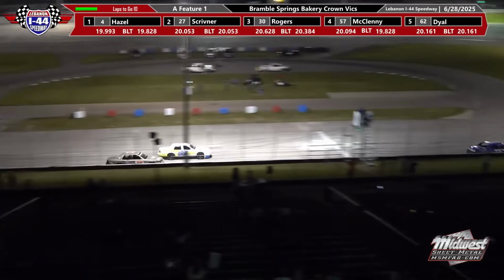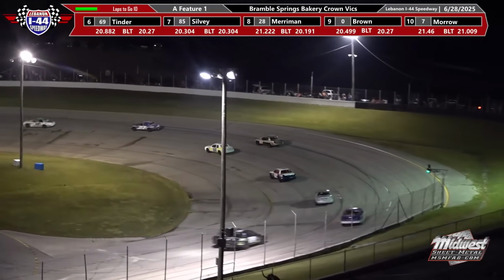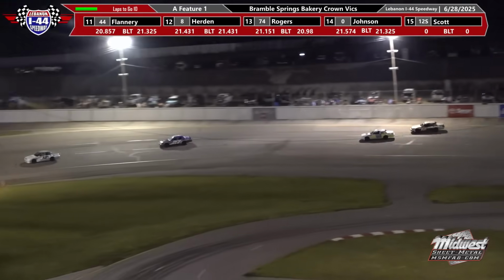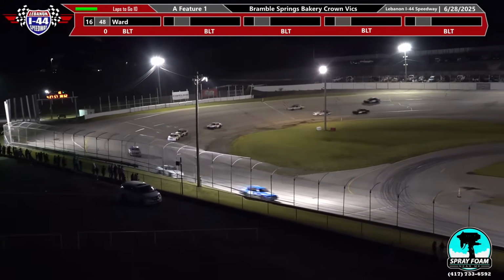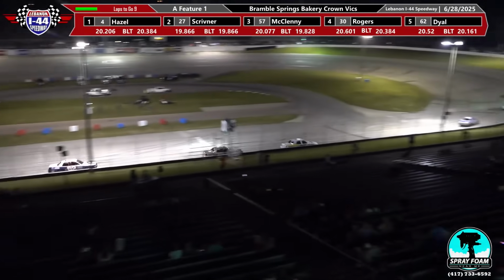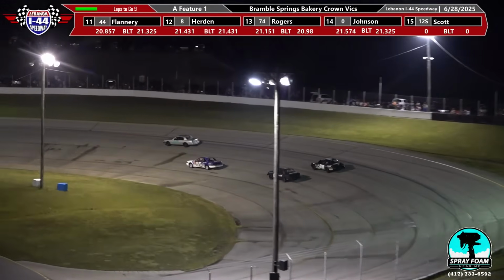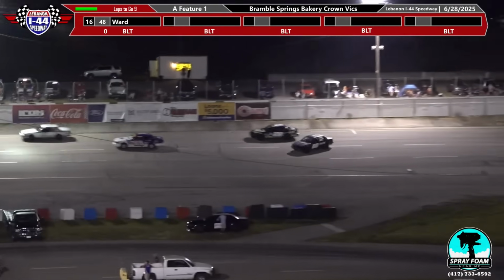Here he comes. He's working that bottom groove in the middle of 1 and 2. We've got 9 more laps to go. Josh Hazel out front in the 4, the 12 of Ben Scott in second, the 27 Dakota Scribner in third.